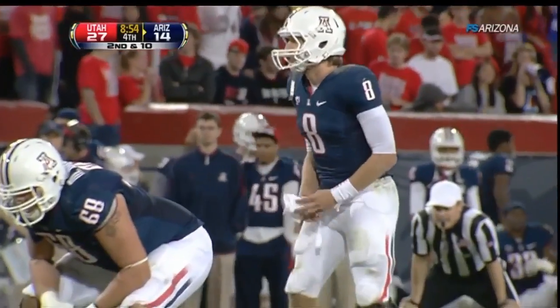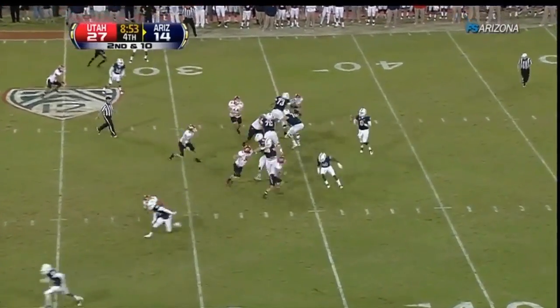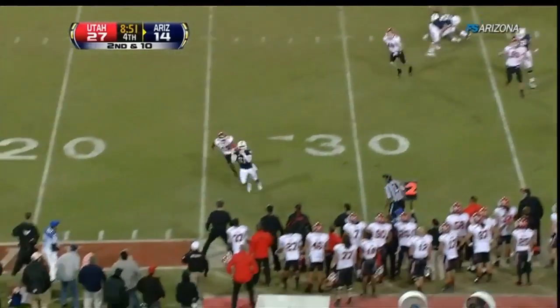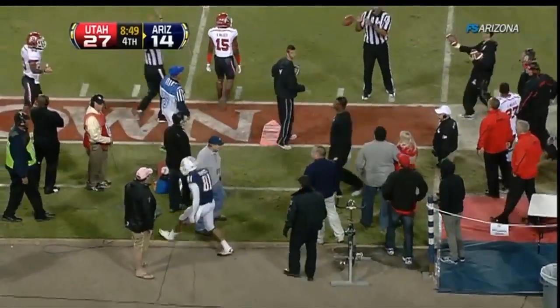No huddle. Here's Foles with a pump fake, throws a second time. That is caught. Dave Roberts, and that's going to be a late hit, and that's going to tack 15 onto this one. Well, not quite. It'll be half the distance.